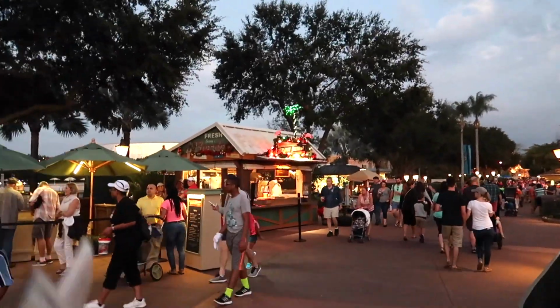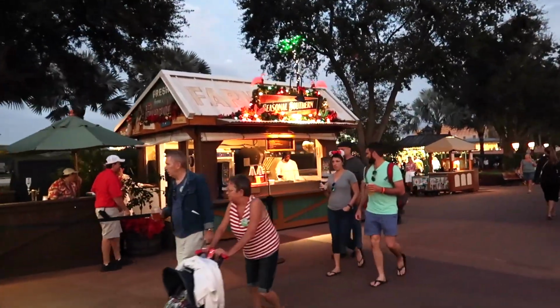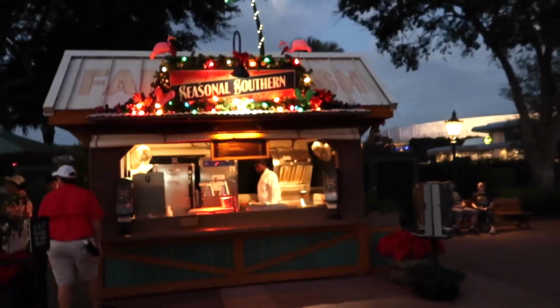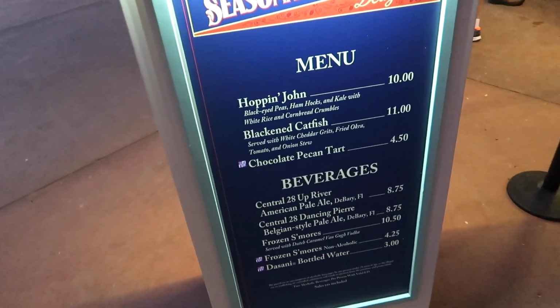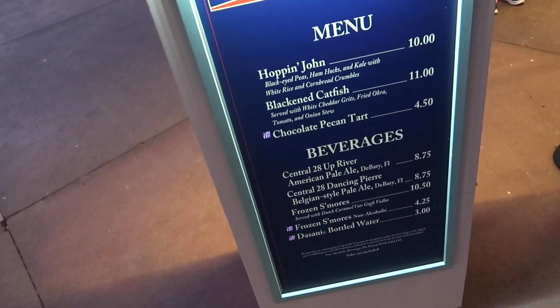This year, Epcot is really kind of trying to extend the food and wine stuff even further. So now they have seasonal Southern. It's not food and wine, but it's additional food and drink items. And it's seasonal Southern. They have a Hoppin' John, a blackened catfish, which sounds delicious, and chocolate pecan tart.